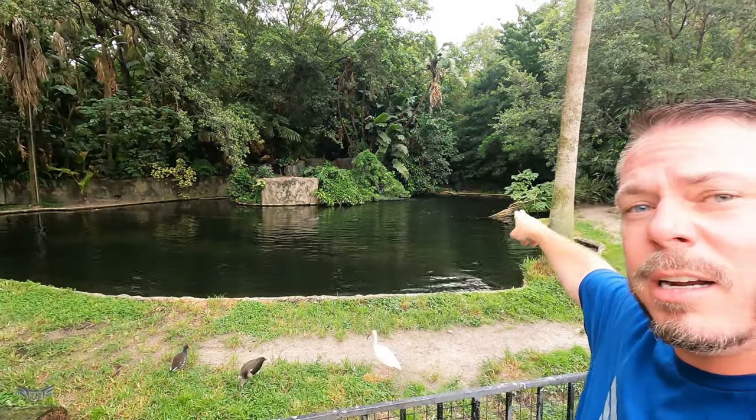Well, we are here inside of Busch Gardens, and the first attraction I see is not an attraction at all, but it is a live alligator. We got one right here. We got another huge one back here. And then we've got another one right there. Wow. All right.